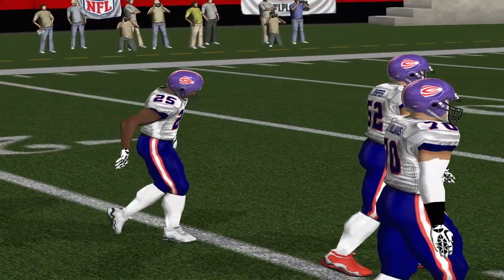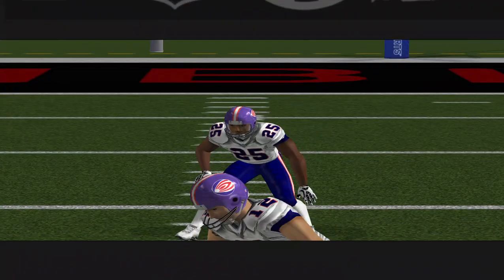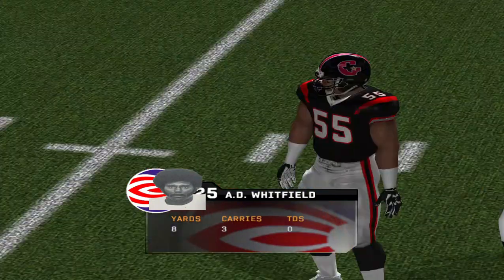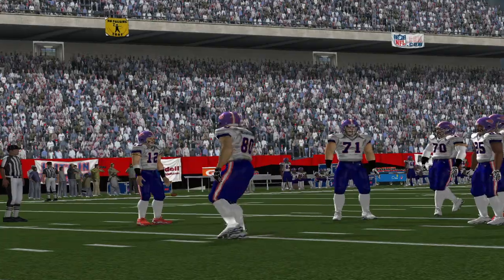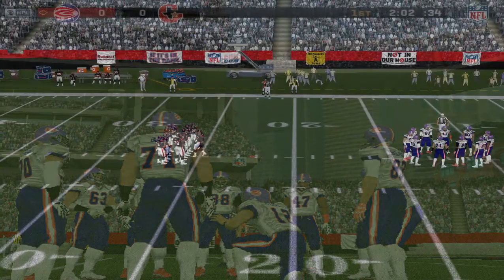Some room in the middle, but there was no place to go. I'll tell you what happened. The defense was coming with a lot of guys in a run blitz. The hole that that play was supposed to go through was filled with defenders. Third and eight.